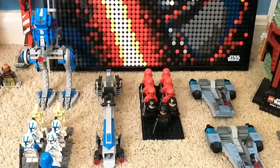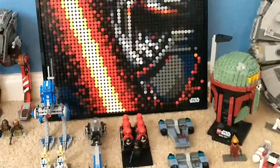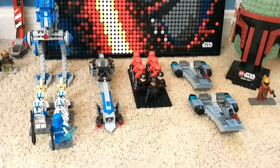Except I wish I had 200 more of these guys, and it looked really dope. Except it's pretty small, very, very small, but it is still a great set, and a great little Sith Trooper army that I'm sort of working on.